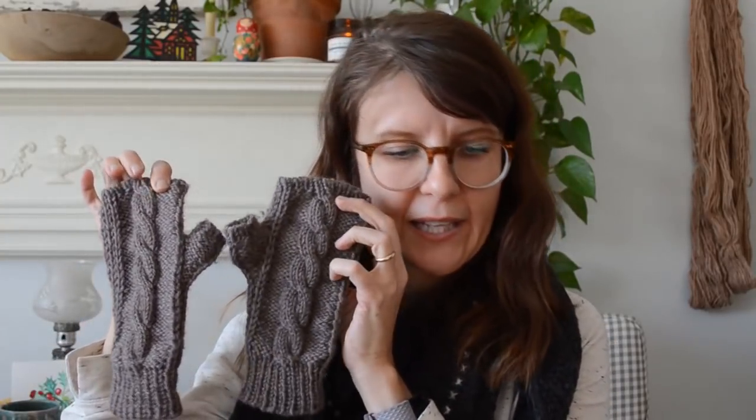And then another thing I want to show you that's a quick knit, not a hat, but a quick knit. Oops, here we go. These beautiful mitts. They are called the Sparrow Mitts. They are by Dole Valley Girl Knits. This is Lisa.